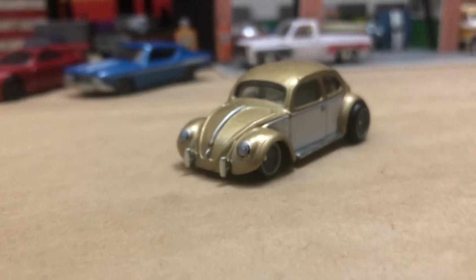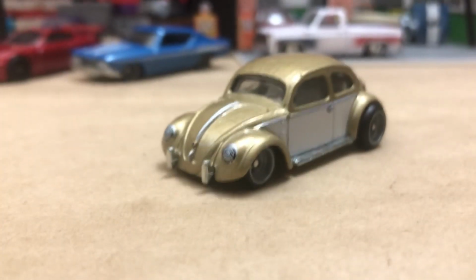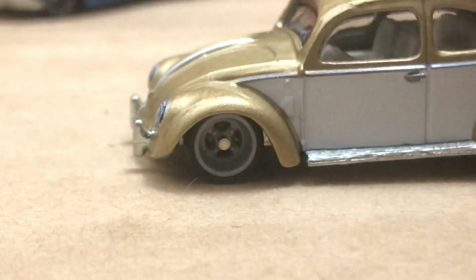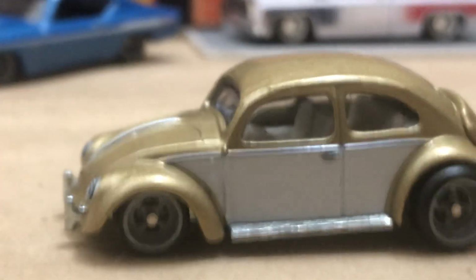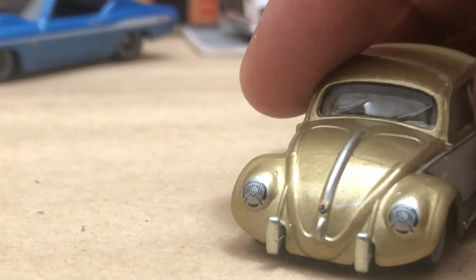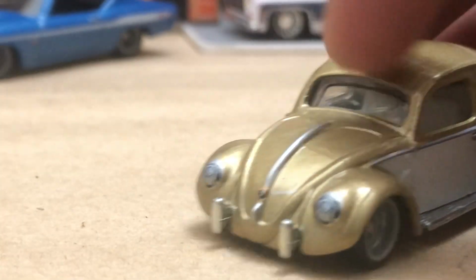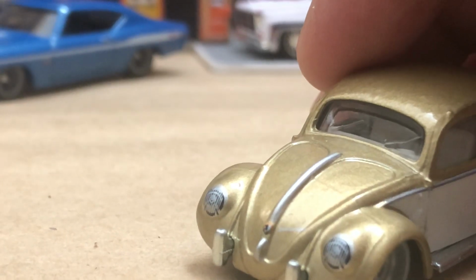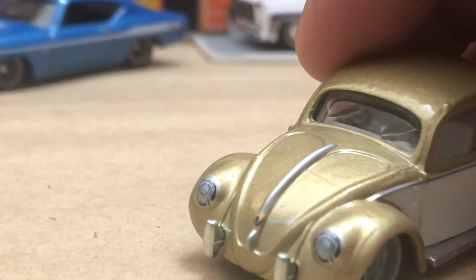Let's take a zoom here, see how this does. Let's take a little look. You can see there are a lot of casting issues, which is funny for a new one. The headlights are done very cool. It's got a great license plate. Windshield wipers are molded in. Let's see here real quick.